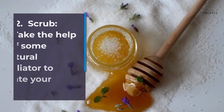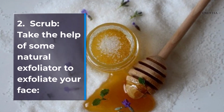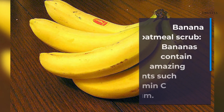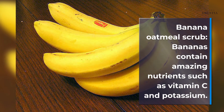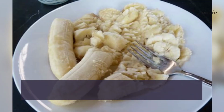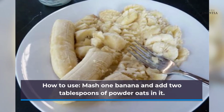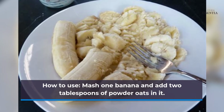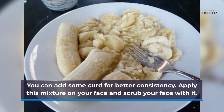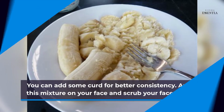2. Scrub. Take the help of some natural exfoliator to exfoliate your face. Banana oatmeal scrub. Bananas contain amazing nutrients such as vitamin C and potassium. How to use. Mash 1 banana and add 2 tablespoons of powder oats in it. You can add some curd for better consistency. Apply this mixture on your face and scrub your face with it.